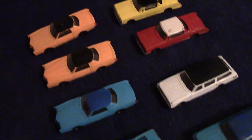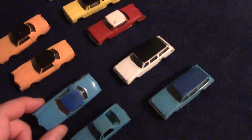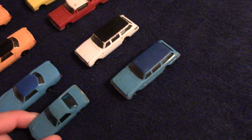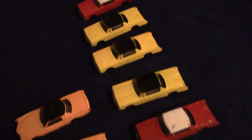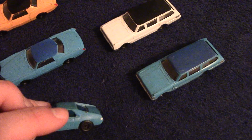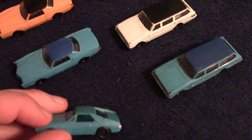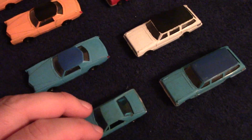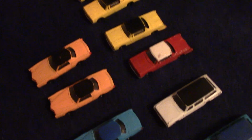So they come in different colors. The detail is very basic on them. It's just basically the body, and actually all of them have, well, except this one right here. Most of them have the plastic in the windows to give it the illusion that it has glass. This one right here, though, this muscle car right here, which I think looks like a GTO, doesn't have the plastic in the side windows, but it does on the windshield in the back. So they're just very basic detailed cars right here.